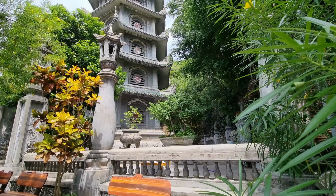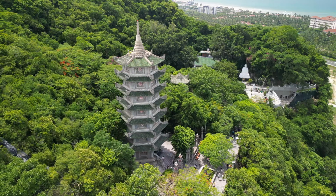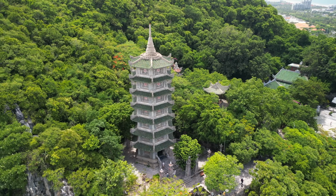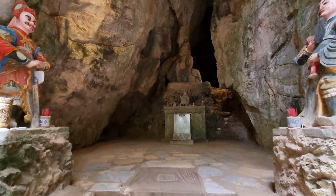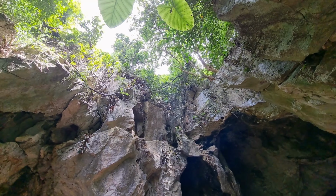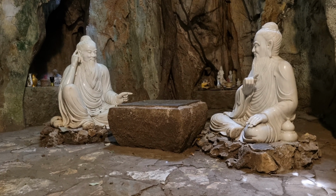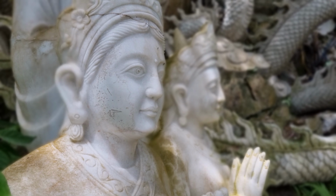If you're looking for culture with a side of adventure, look no farther than the famous Marble Mountains. The grounds here are massive, weaving up, down, around, and sometimes even through the caves. There are 5 mountains, each representing the 5 elements: metal, water, wood, fire, and earth. So bring your walking shoes.